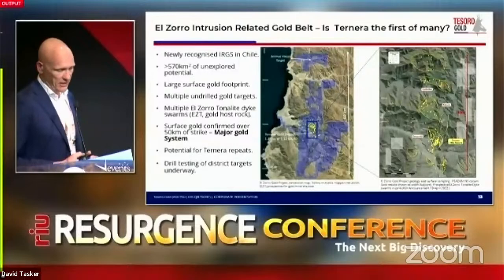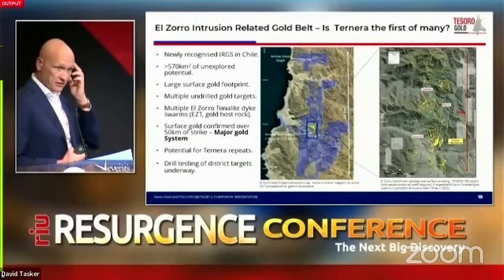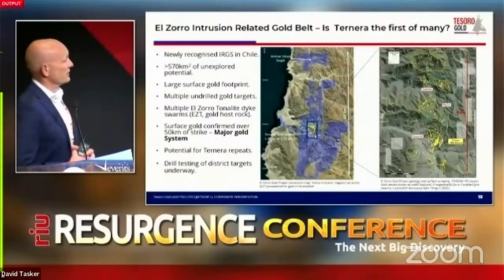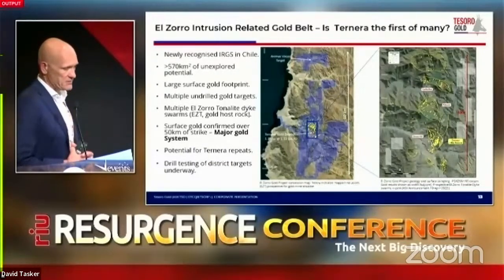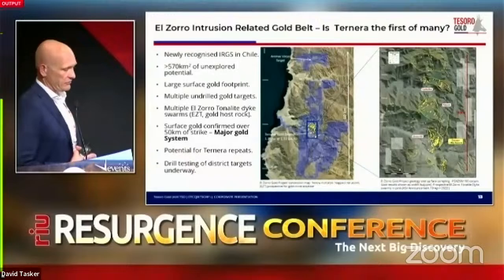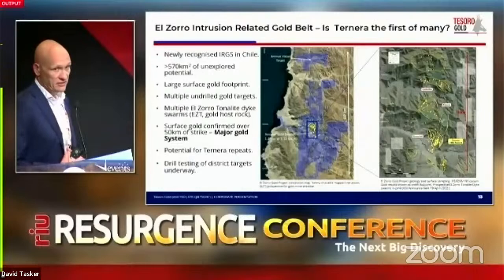So just stepping out onto the regional view, and you can see the location, how close we are to the coast there. It's only 13 kilometres from the coast. It's a newly recognised intrusive related gold system in Chile. As I said, no one's explored for those before in Chile, and our team's been able to recognise this area and provide the impetus to go and peg all the other ground. We had originally that little 1,500 hectare concession holding over the Tenera deposit. That's now grown over 570 square kilometres, covering around 60 kilometres of strike.